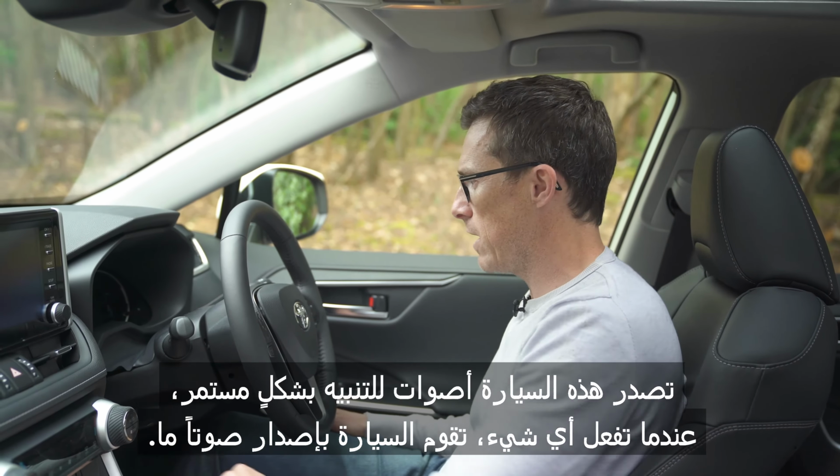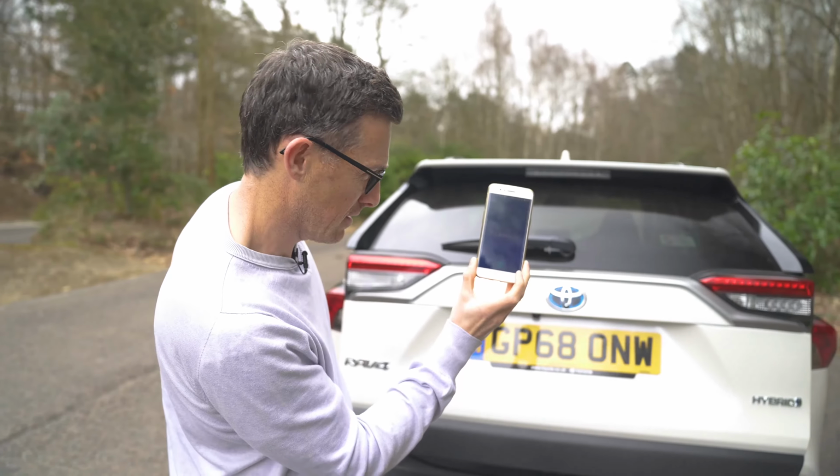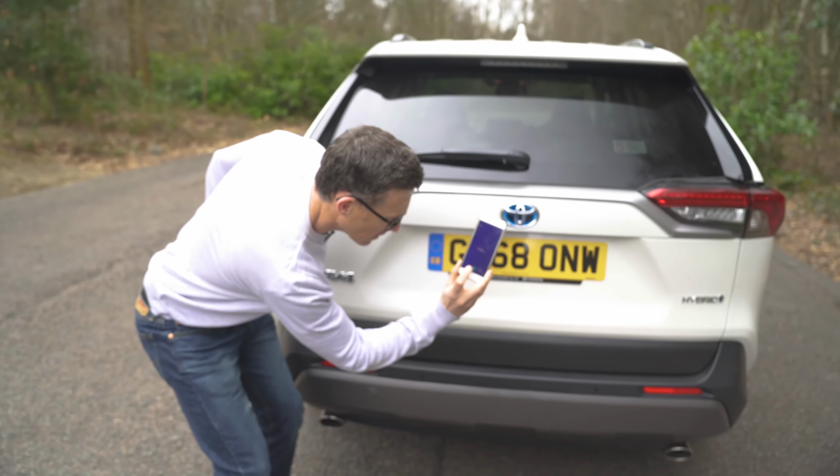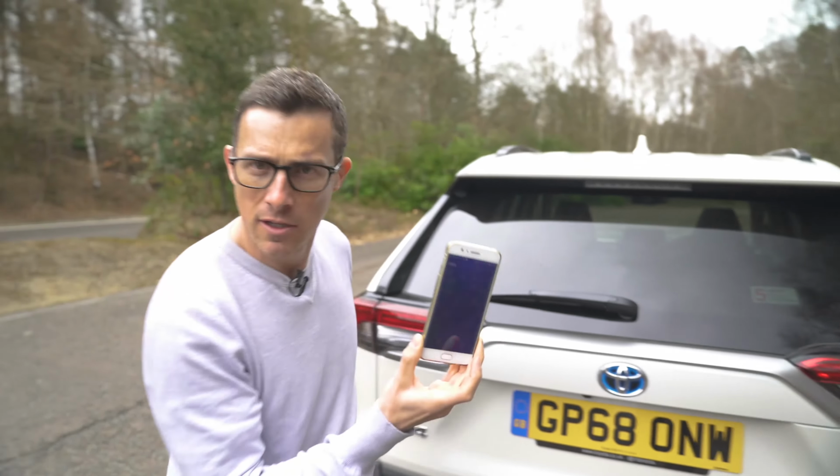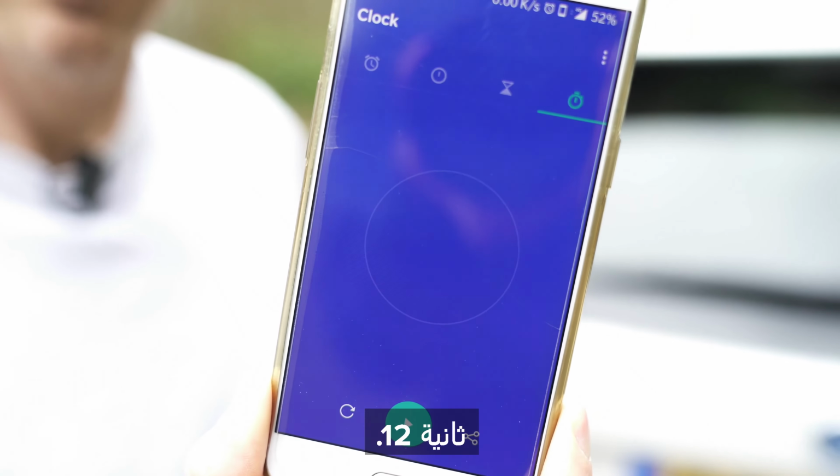The electric tailgate takes ages to close. Look, I'm going to time it. Come on, come on. Imagine if it's raining. Be annoying, wouldn't it? Is it there yet? Come on. That's it properly shut. 12 seconds.